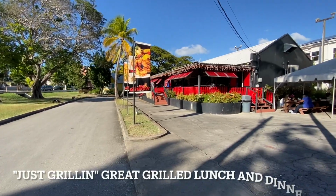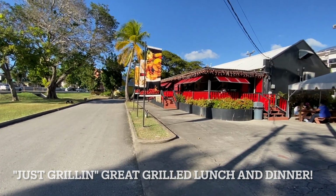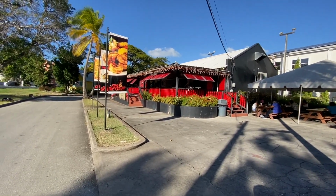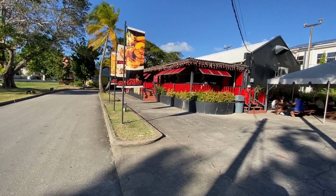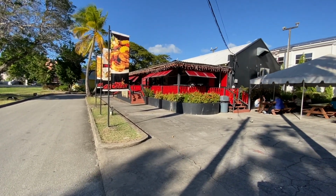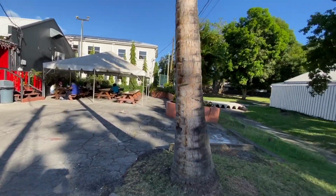This restaurant, Just Grillin', is on the way to Massey's store, and at night it's a popular eating spot. They have great dishes from $7 to $15 American, so it's a good budget restaurant, and it serves great barbecue ribs and burgers and fries and all those good things.